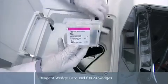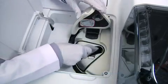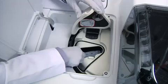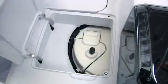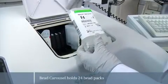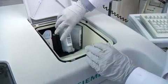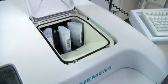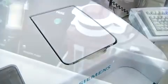Each wedge has 200 tests for an onboard capacity of 4,800 tests. The bead carousel has the same capacity as the reagent carousel, 24 bead packs with 200 beads each. This is a dehumidified compartment. In combination with the refrigerated reagent compartment, reagent onboard stability is 90 days.